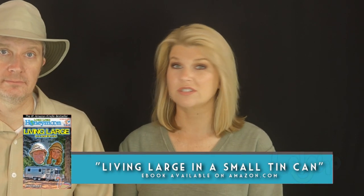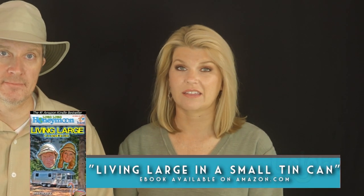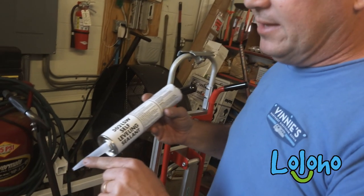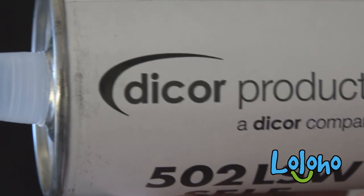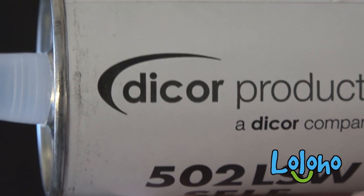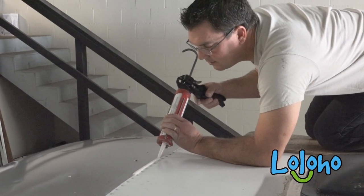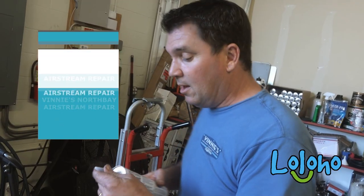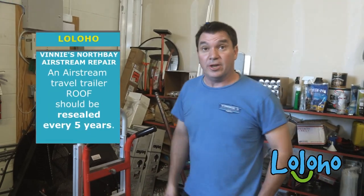Because all that is potential entry for water. Anytime it rains, if your seals are not done properly, if they're cracking or anything like that, that's just a spot where water can get in. And when water gets in, bad things happen. So you lay several beads next to each other and it kind of creates a nice film. It's a great product, and you get 5, 6, 7 years out of it. So I recommend every 5 years to do a reseal on the Airstream, or at least a very thorough check.